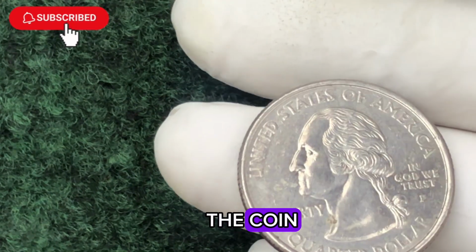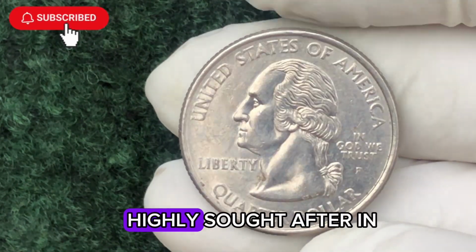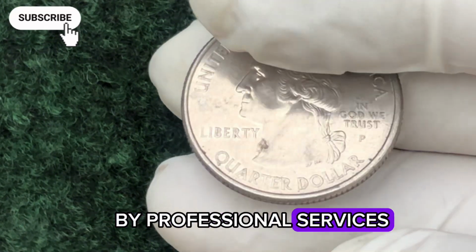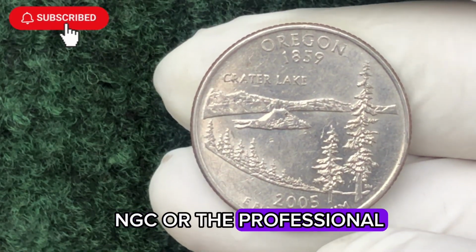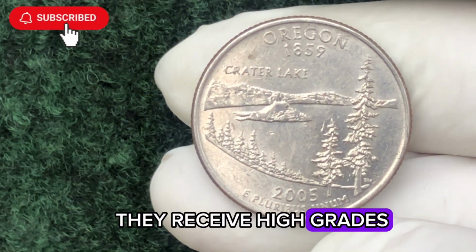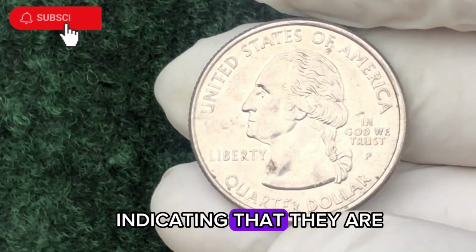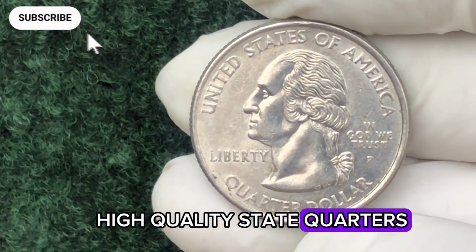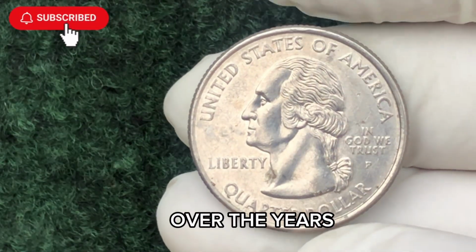High-quality versions of the coin, particularly those in mint condition, have become valuable and highly sought after in the numismatic market. Coins that are graded by professional services like the Numismatic Guarantee Corporation, NGC, or the Professional Coin Grading Service, PCGS, are especially valuable if they receive high grades, such as MS 69 or MS 70, indicating that they are nearly perfect in condition. The growing demand for high-quality state quarters, including the Oregon quarter, has contributed to an increase in its value over the years.